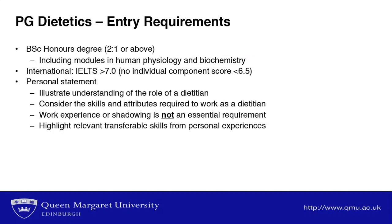So what are the entry requirements? As you may or may not have already found out, for the postgraduate course in dietetics, we expect that you have an undergraduate BSc honours degree, 2-1 or above. It's a competitive course, so we ask that you have this as a prerequisite. And we expect that your honours degree would include some modules in human physiology and biochemistry. These are also prerequisites for the course. For international students, we'd expect an IELTS of greater than 7 with no individual component score of less than 6.5.